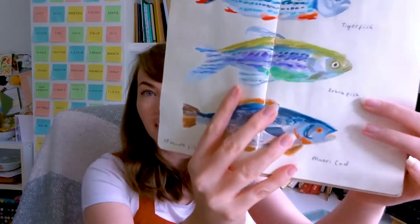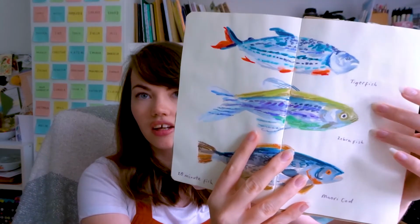I find setting a time is really helpful for the daily art challenge when I'm feeling a bit overwhelmed and just need to do it. And that was what happened here. I found 3 fish that were in one of the reference books and I'll put all the references down below if you're interested. And I'm really happy with this guy's expression and I do like the colours.